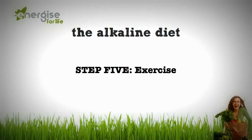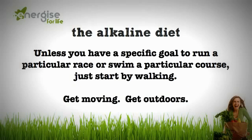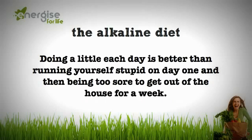Step 5 is to exercise. So yes, I'm afraid you do have to exercise, but just like with the last step, build up slowly. So unless you've got a specific goal to run a particular race or swim a particular course, just start by walking. Get yourself moving, get yourself outdoors. Doing a little bit each day is so much better than running yourself stupid on day 1 and then being too sore to get out of the house for a week.